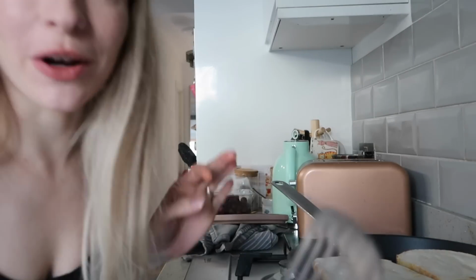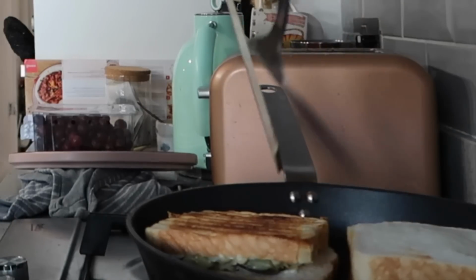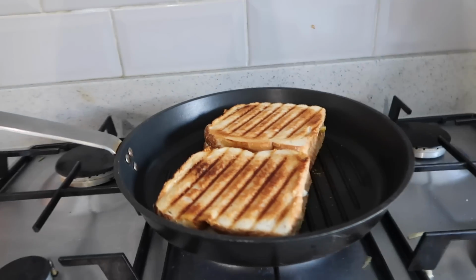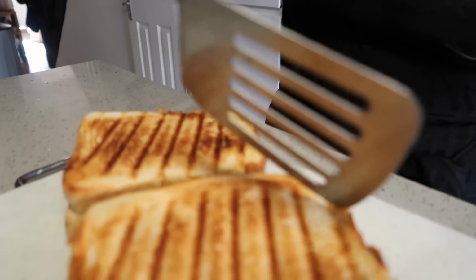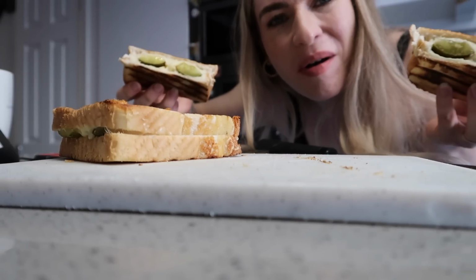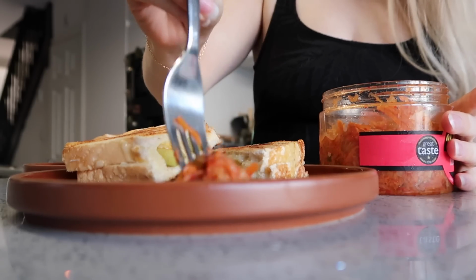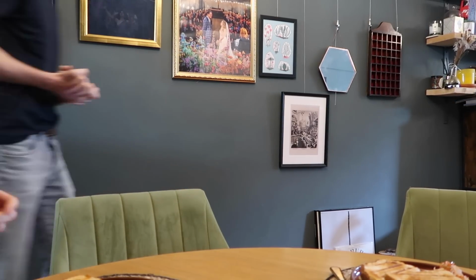Just need to flip them, which is always the hard bit. Oh yeah, that looks so good. They look pretty good. I'm really happy with that. That took no time at all. I think they're done. So I'm going to put them onto a board and chop them in half. Oh, the cheese isn't as stringy as I wanted. Come sit here.